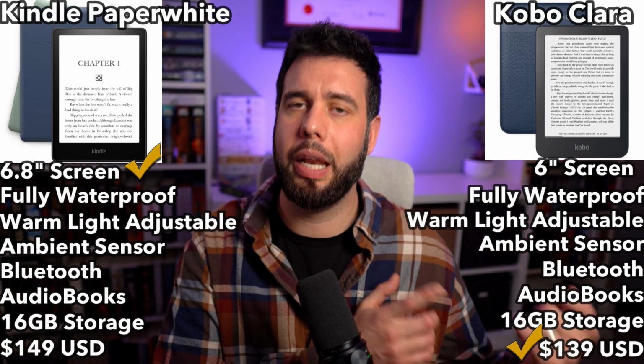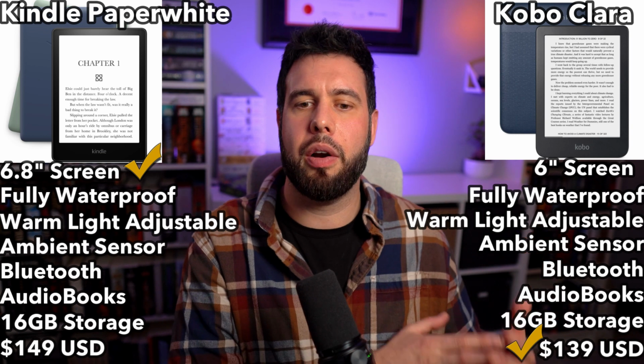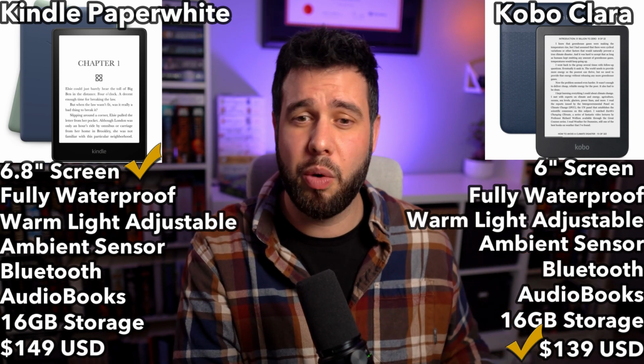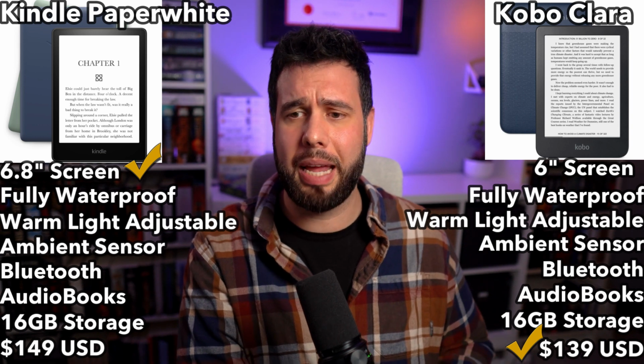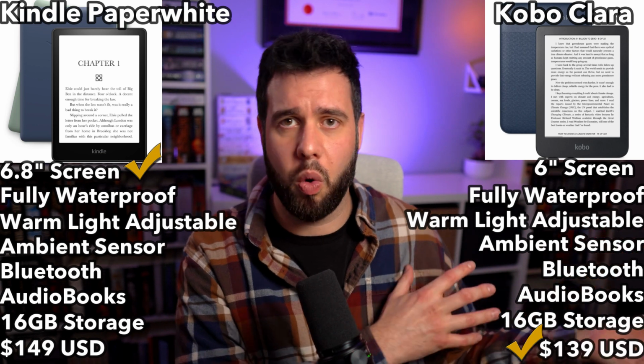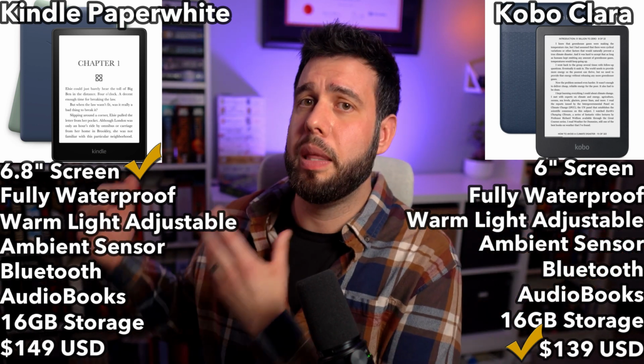Again, smaller screen, cheaper. The thing with the Clara to note is you can also get an 8 gigabyte version for $114 US, which is cheaper. Everything else is the same. It also has the Comfort Light Pro. So you can change the warm to blue light, like I said, but again, the Paperwhite has that.